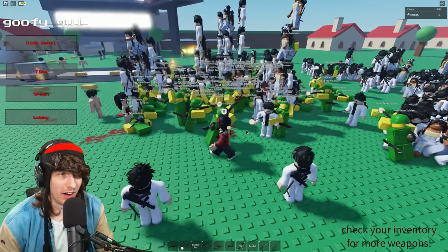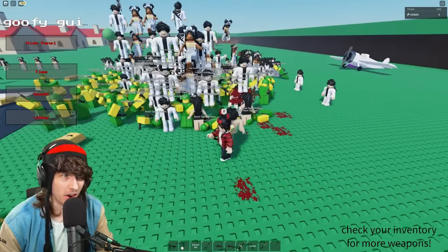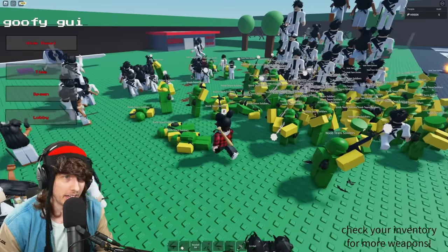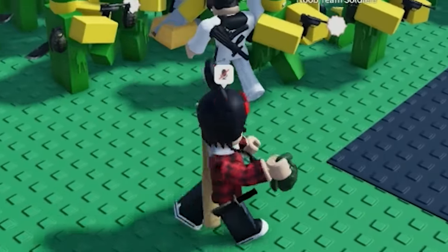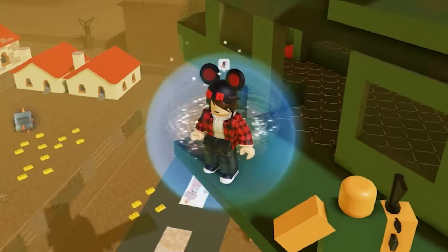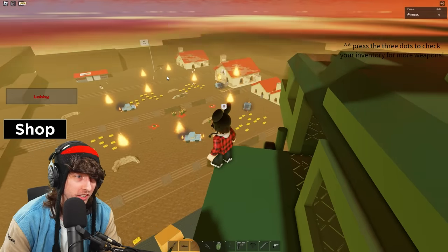Bro, what is going on? They're trying to fight the slenders, dude. This is insane. It's like freezing the server. Look at all of them walking away. What if I throw a grenade in there? Grenade! Wait for it, wait for it. Bro, what is this? Dude, the slenders have like destroyed the town.